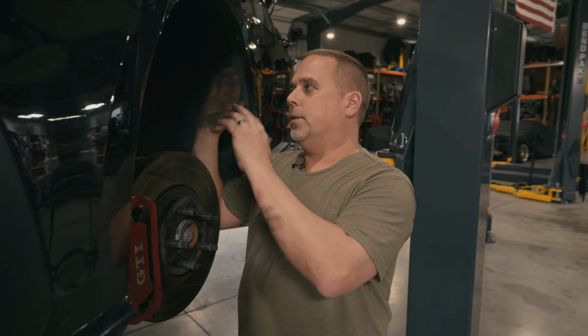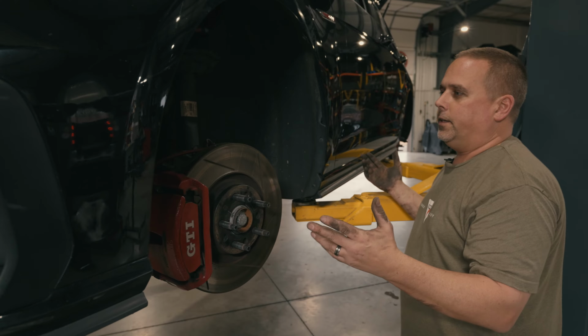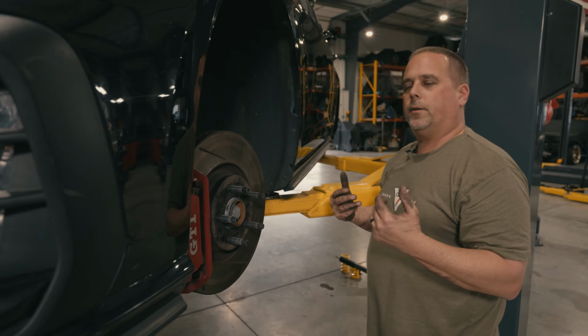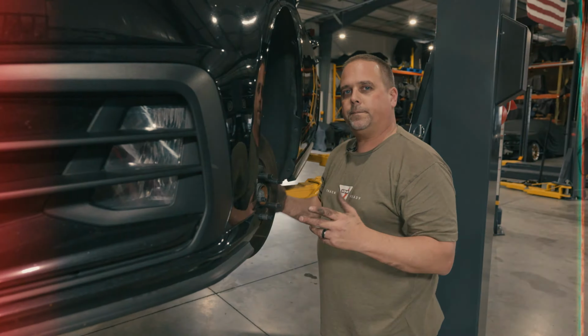So let's get cracking on this. We'll get rid of these factory shocks that are just not going to live up to the performance level that the owner of this car is looking for. That's why they came to us for KONI. That's why we have this new kit. So let's get cracking. We got a little bit of work to do to get prepped for this weekend.